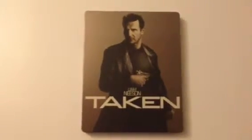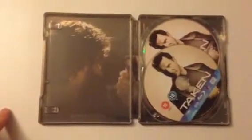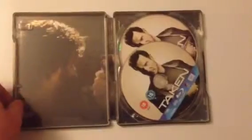Next up is, I think every steelbook collector has this, the HMV exclusive Taken. Everybody likes this film, I think. Shame the second was pretty crap, or toned down version of this film. But again, artwork inside. Very nice steelbook.